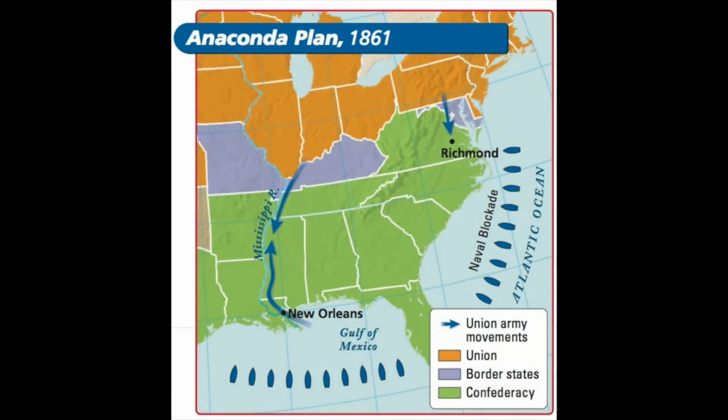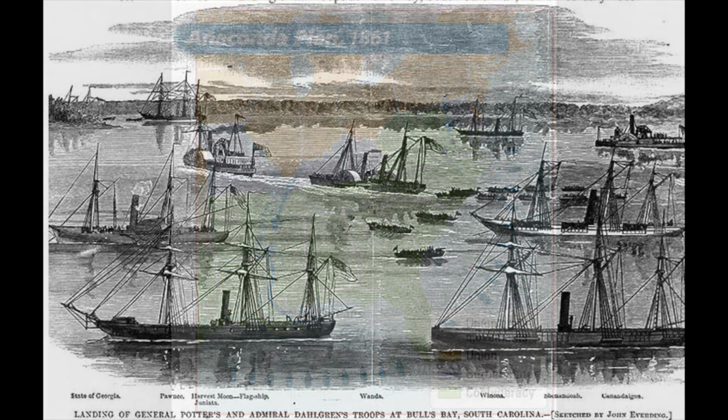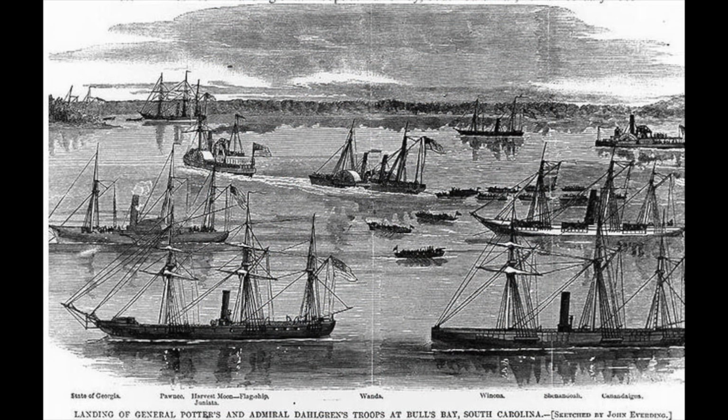When the Civil War began, the Northern Navy blockaded the southern coast. You can see all the little blue boats on this map that remind us of that. So the Southerners responded by being creative. There was no way they could match the Northern Navy ship for ship. This picture just is to stand for the size of the Union Navy. And one of the creative ways they did that was by coming up with a submarine.